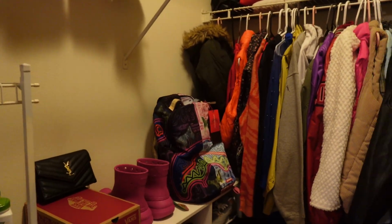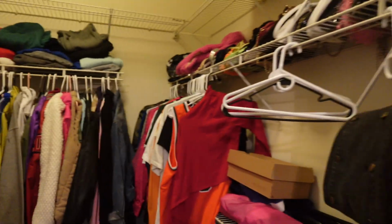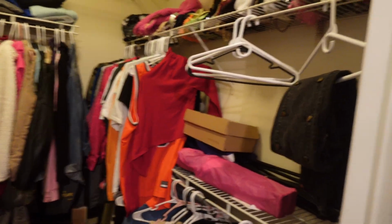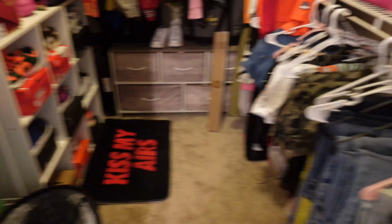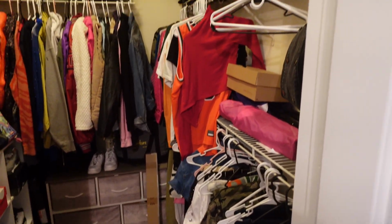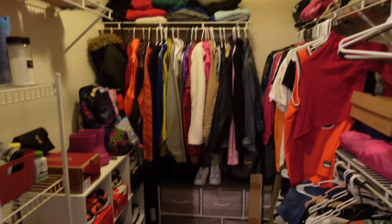I feel like on a future vlog, I'll come back and show y'all, like, yeah, girl, we finally finished that closet. But so far, are y'all liking it? I love it. This is the first time I have a closet where I can literally fit all my stuff in there and still have space at the top that I haven't used.